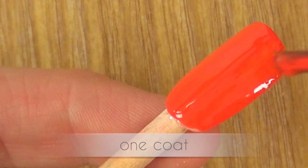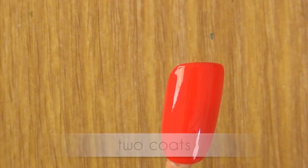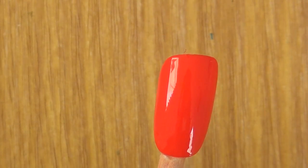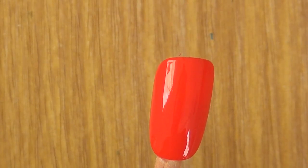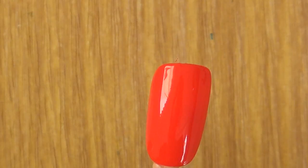I feel like a lot of people are going to be using this color under toes for the summertime. You can easily get along with just 1 coat. Affordable, accessible, fine brush. If they have an orange in this brand, I would totally purchase. So the color is a no for me, but the brand is a go for me.